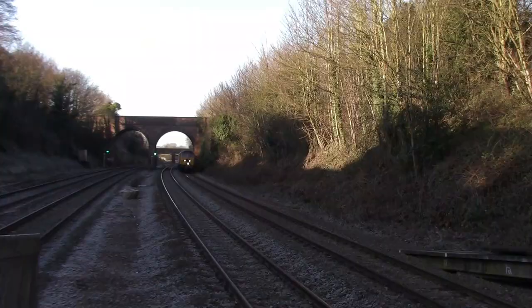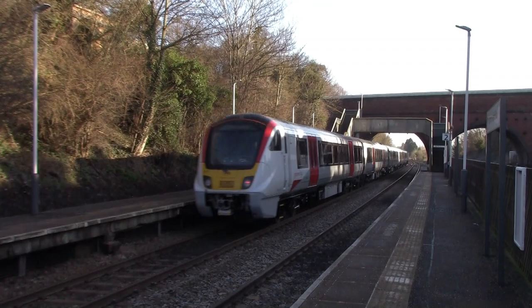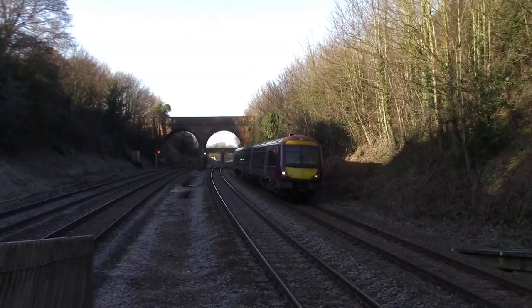So we're going to get something passing through Barrow-upon-Soar Station this second, 5Q68, Derby Litchurch Lane Works to Wembley. Just about to pass through here now. Now, to be honest, this station is actually not too bad. My opinion of Barrow-upon-Soar Railway Station has changed dramatically. It's actually an okay place to film trains.